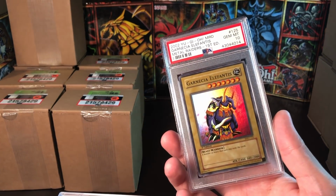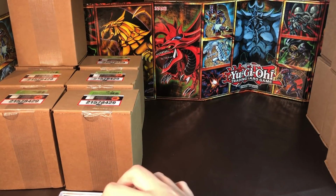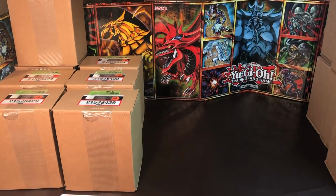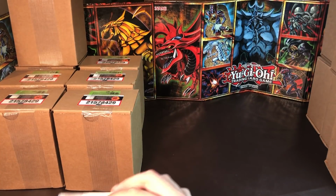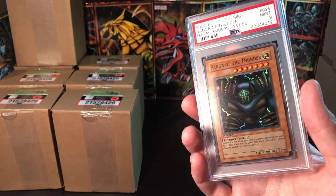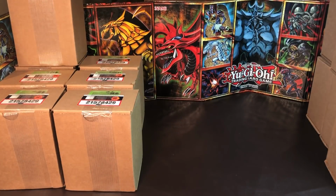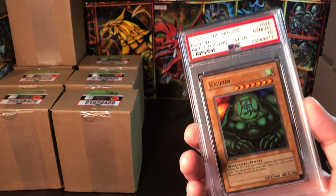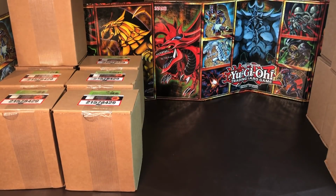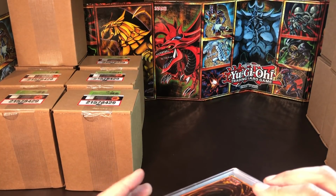Then we have Garnecia Elefantes, that's his. I think we have a couple of MRD supers here. Oh, 2 got 10. And then I think we have some Gate Guardian pieces maybe, or maybe a Heavy Storm. Nope, Gate Guardian. Sanga the Thunder, PSA 9. He was kind of disappointed about this one, but can't get all 10s. But you can get a 10 on a Kazejin, so. Really cool old nostalgic cards. We did much better on this submission than some previous submissions I've done for him.